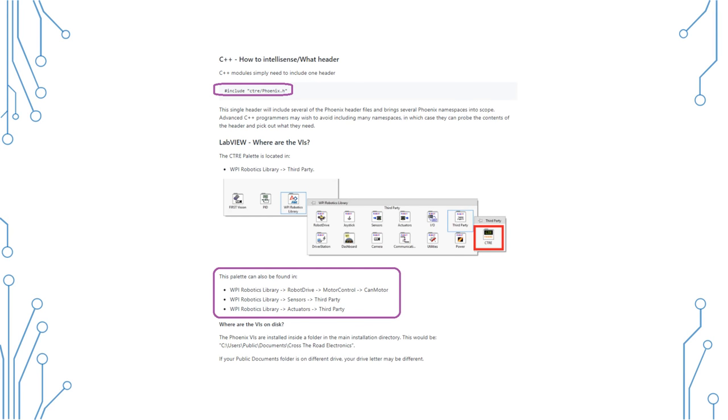You don't get any IntelliSense help whatsoever, generally, unless you include the header. So we produced a top-level header called phoenix.h, which includes several of the subheaders and has using declarations for namespaces. So you don't have to worry about dereferencing the namespaces yourself, typing in CTRE, colon, colon, phoenix, colon, colon, et cetera, et cetera.